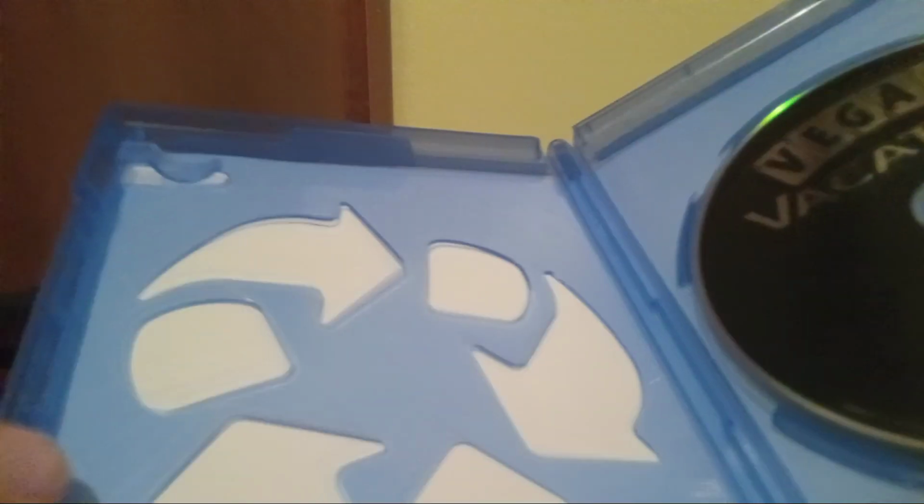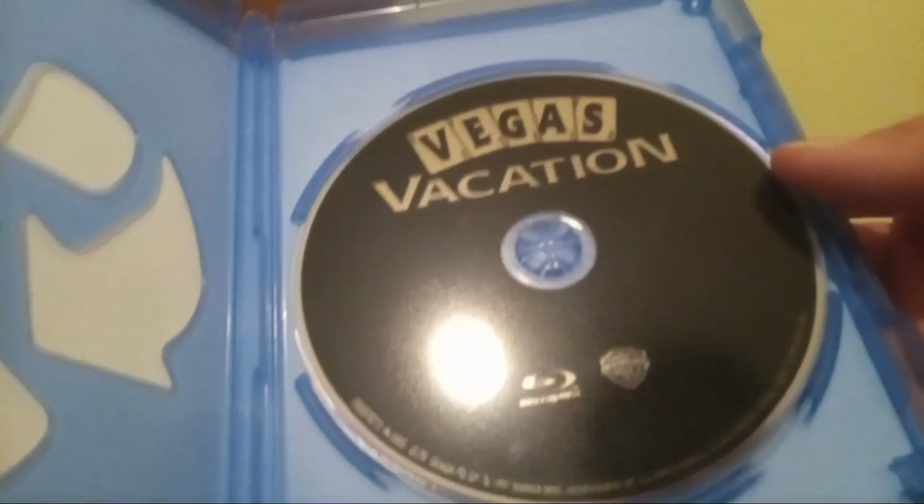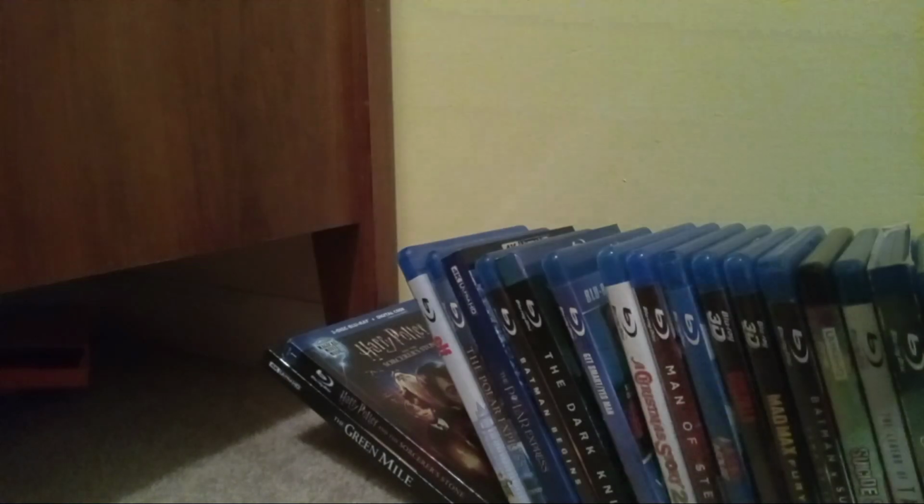This next one is a weak one, Vegas Vacation. This movie was kind of a weak movie, but it still wasn't horrible. Eco case, and here's the disc, which is a black disc. I will admit, it was even worse than European Vacation.